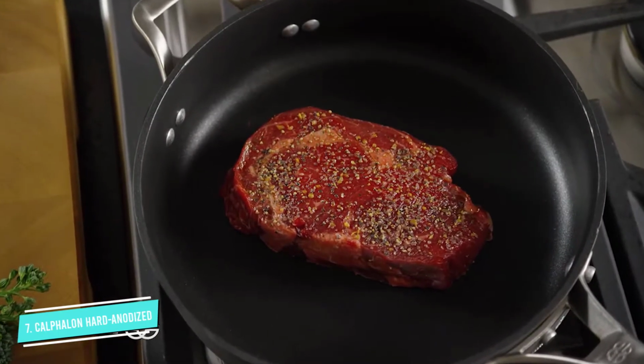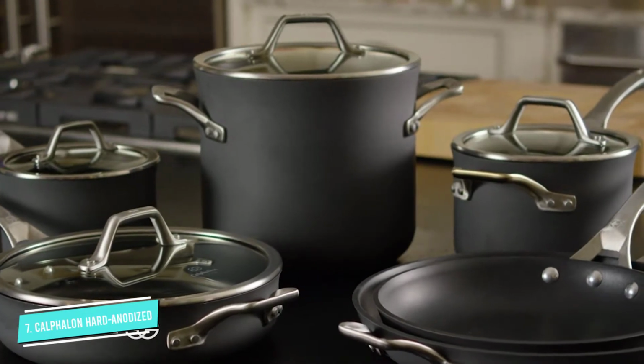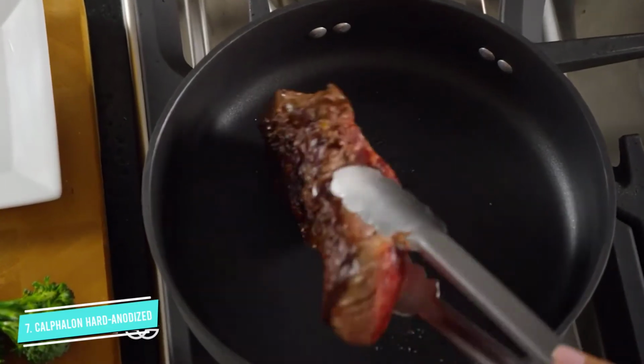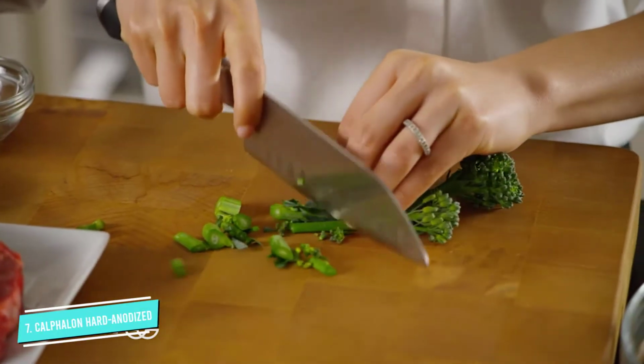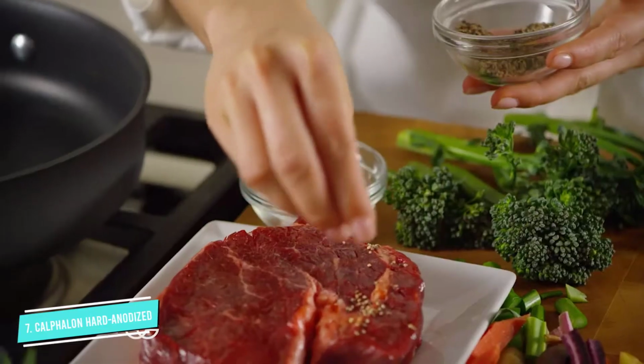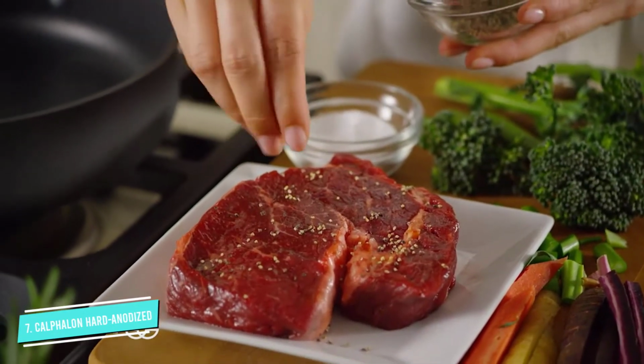We were blown away by the pieces' outstanding heat distribution, quick boiling, and even searing. The nonstick coating was so effective that we could scramble eggs or sauté veggies without oil or butter. They slid right off the pan.